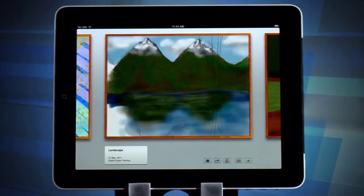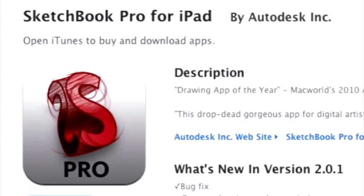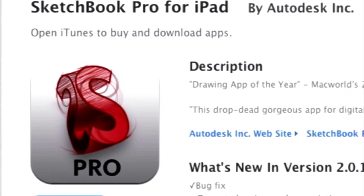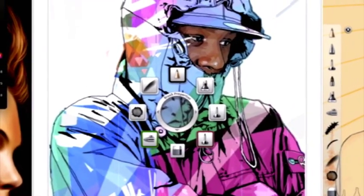But these features are only there to assist you in the creative process. The drawing apps rely on you to meet them halfway. You can certainly adjust and mess with the work of art you've created, but you need to create something to get the full use of the app's abilities. Next on the canvas is Sketchbook Pro. This app is no slouch either, as it was Macworld's Drawing App of the Year for 2010.